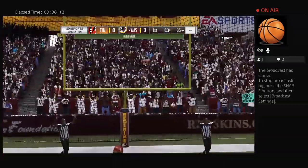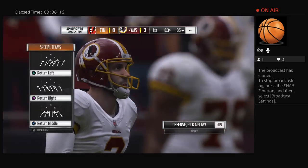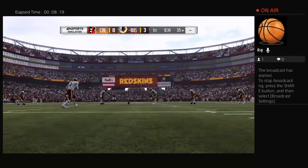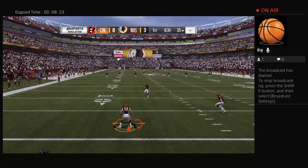And Hopkins' kick is good. And it's 3-0 as the Redskins strike first. They took it all the way to the 1, but in the end, opt for 3. Just doesn't sound right, does it?